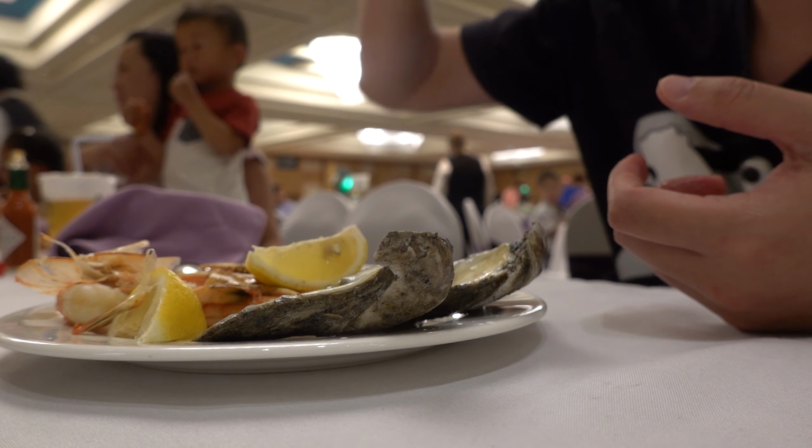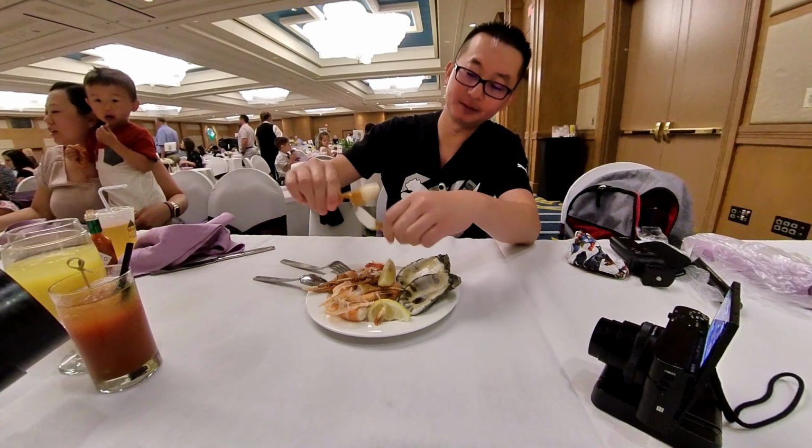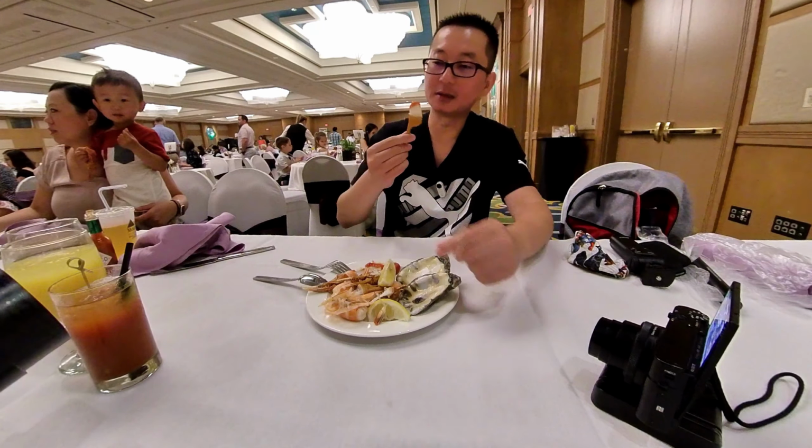Look at this shrimp. Wow. So far, it's appetizer. Delicious. Snow crab claw, pretty good.